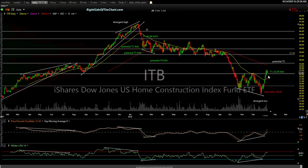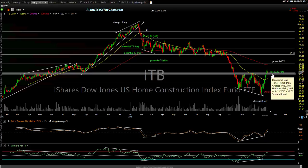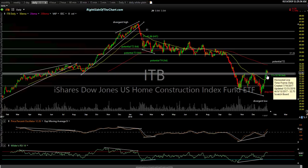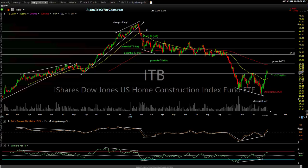In other words, that's the kind of level where if I'm back into ITB anytime soon, and I can tell you this, maybe I'll pull back here to that former first target level. The actual resistance level is at 32.70. Remember, I set my targets a little below the actual resistance level to avoid missing a fill. So there's one possible scenario that we come back in here, and we've already been consolidating, but maybe we come a little lower, maybe not, and then punch up here, hit that potential second target, and then continue on.